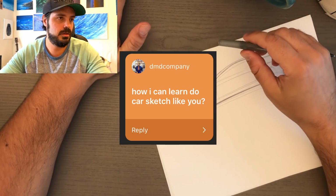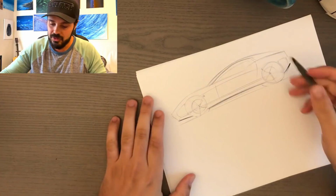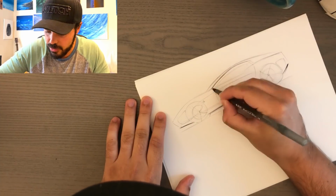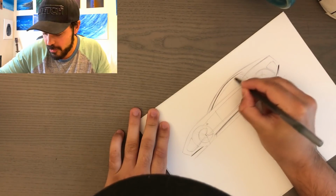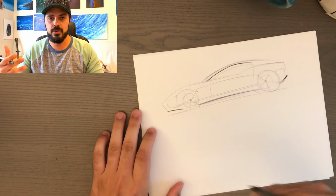How can I learn to do car sketches like you? The thing is, it's all about practice and putting in a lot of time, and by that I mean a lot of years sketching stuff or doing stuff that you want to become better at. It's really nothing else to it. There isn't some other shortcut that you can take to get to whatever point you want to go to faster. Because just think about it like this: if everybody could easily get whatever they want really easily, then everybody would be exactly where they are today.